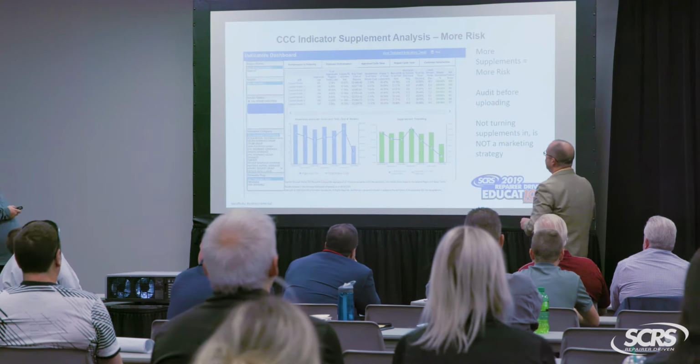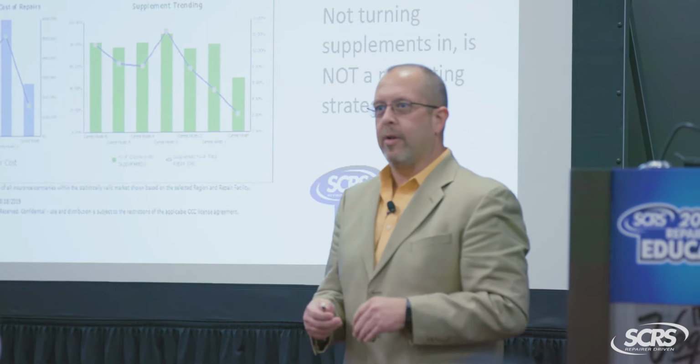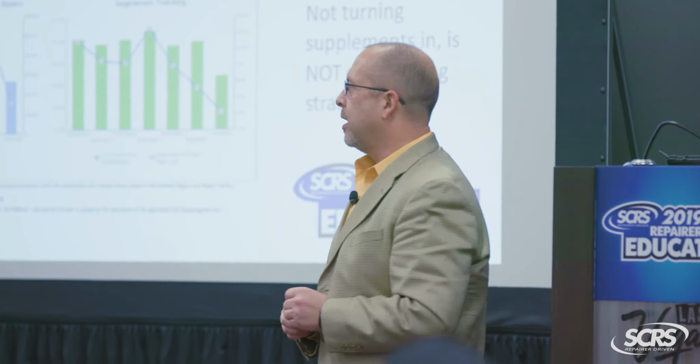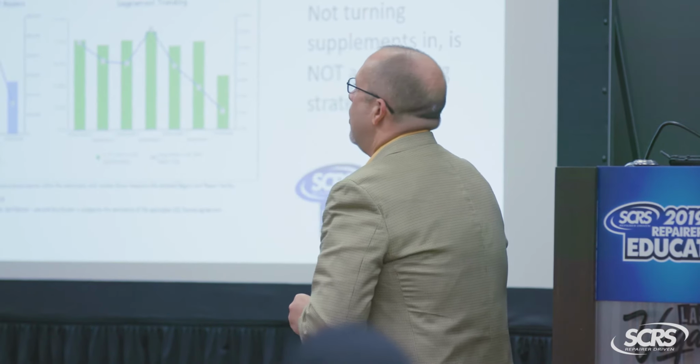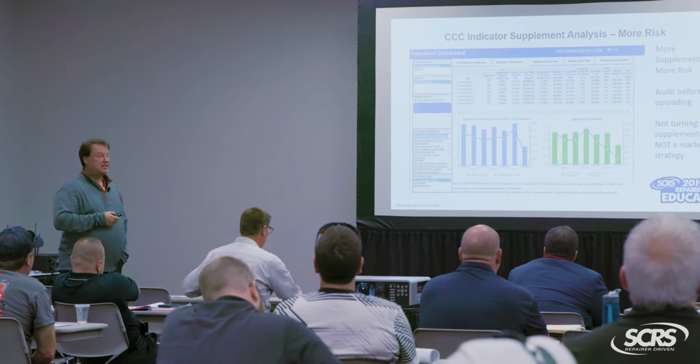So as you drill down through this, you can get all that information. And the real point of it is, you should know your numbers. You shouldn't have someone coming in with a laptop or a spreadsheet telling you what your numbers are and what's driving them and where your performance is. You should have access to your own numbers and why it is what it is. This has been around for 6 years, guys. We've had this feature available for 6 years, and it's available to everyone that's using CCC for estimating.